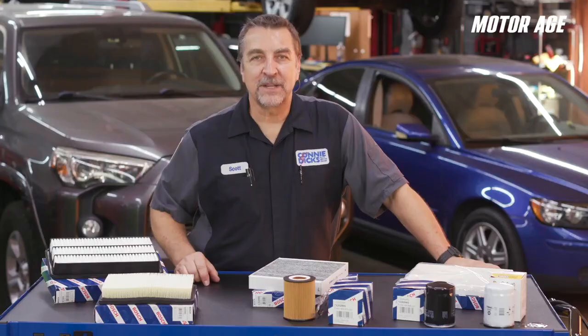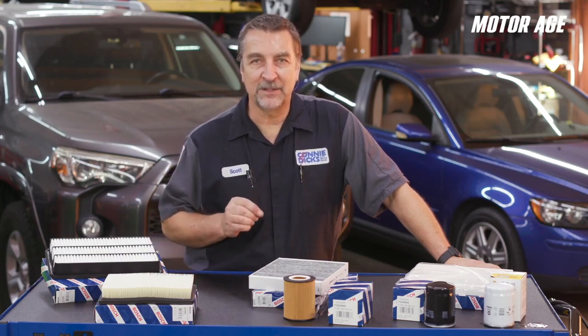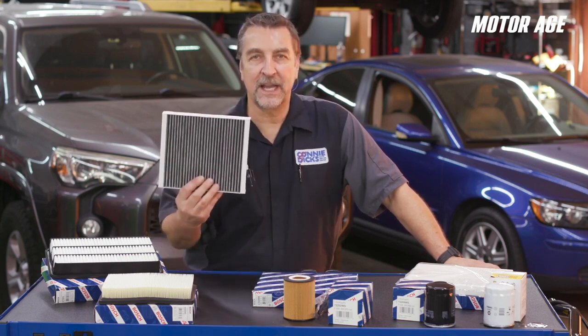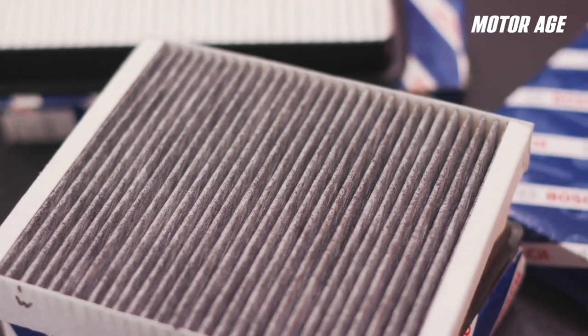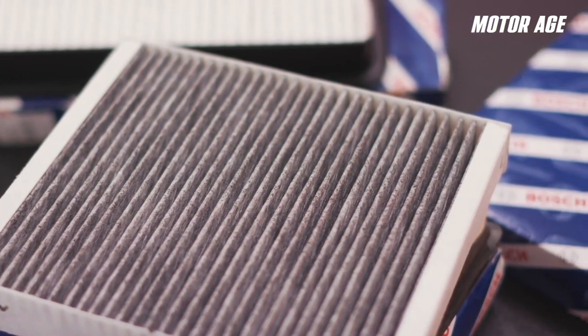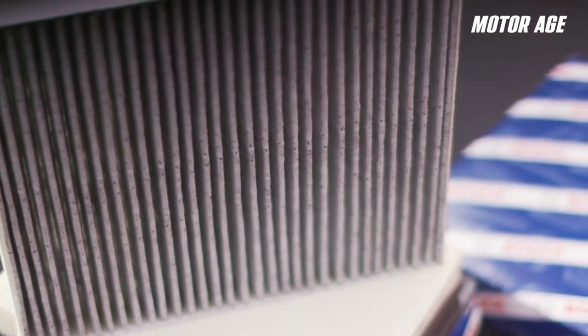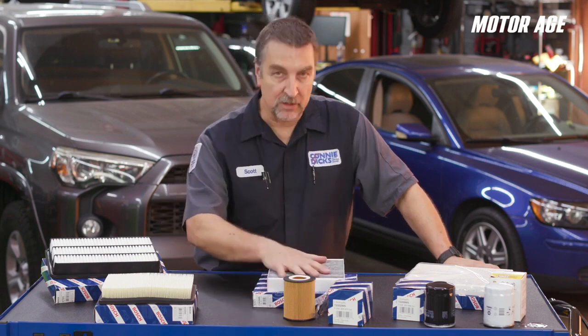Now, in doing the research on cabin air filters as I prepared for this video, I learned a lot about the technology that Bosch puts into these filters. Their activated carbon filters are designed to trap odor-causing gases with high capacity. These filters have a total of 5 layers to tackle trapping dust, pollen, and other contaminants, and are also mold resistant, which can really help keep the air being discharged from the HVAC system as pleasant as possible.